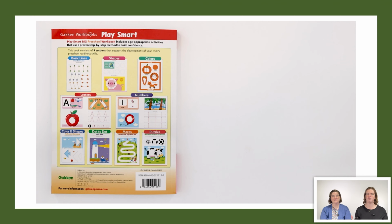So each page moves it forward in a step-by-step progression. Not overwhelming. Lots of variety. Great way to get those skills building in your child.